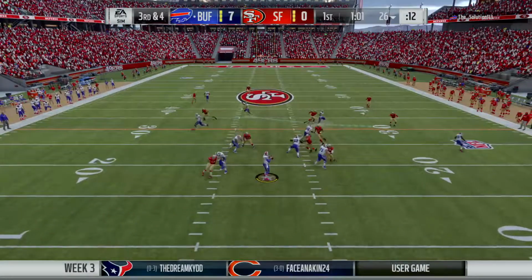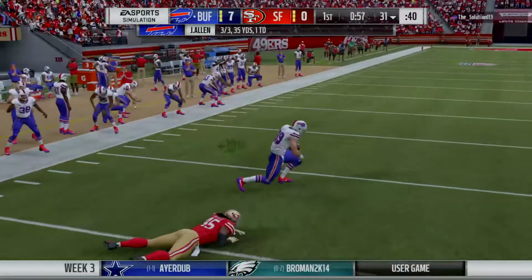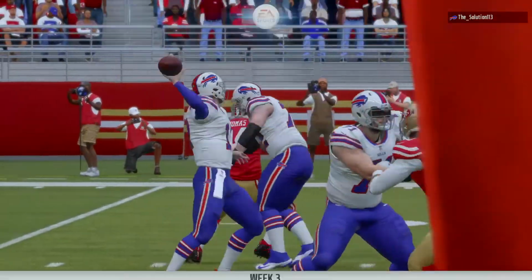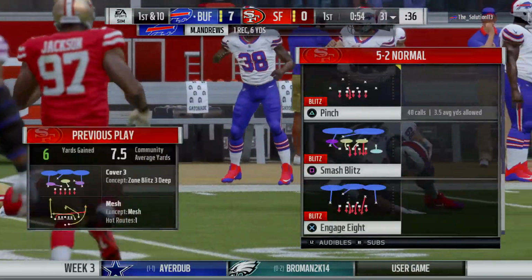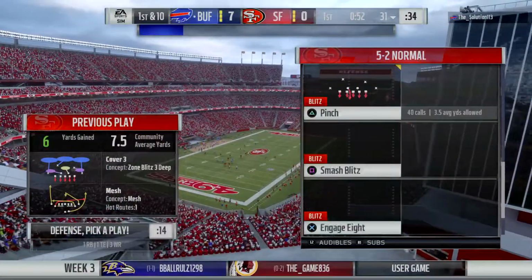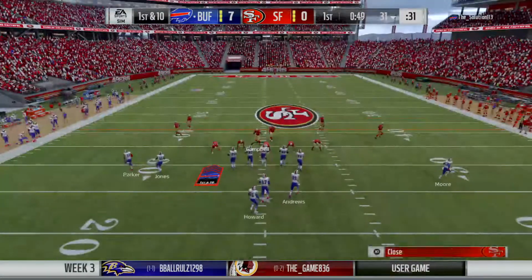Allen from the gun on 3rd down. Working left side, Andrews with it, complete. And he's able to get it to the 31, and that's enough for the first. First time these two have hooked up this afternoon, and it's a first down. Line of scrimmage, the 31 now on 1st and 10.